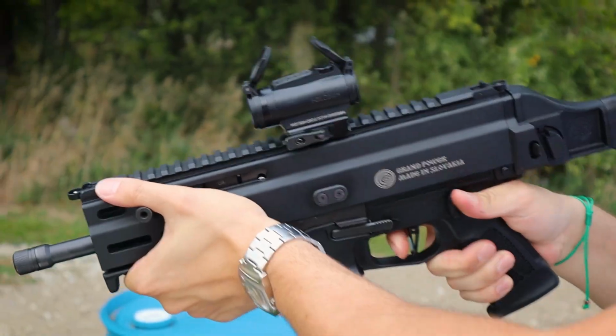Now the sights that this gun comes with, these aren't sights, okay? These are sight-shaped objects. These pieces of crap plastic things. Just mill out more pick rail sections. Why would you give us this thing? We can put backup sights on here.